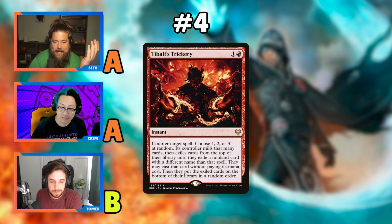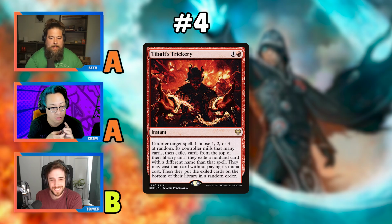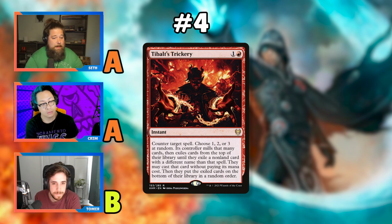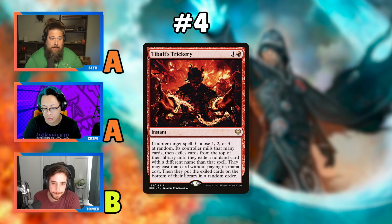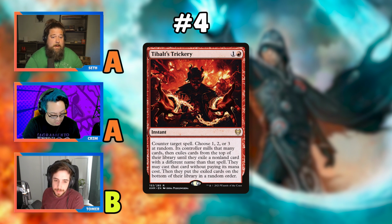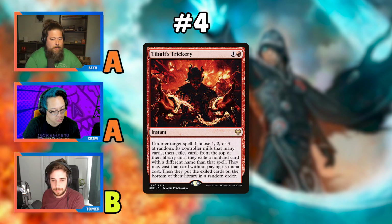Kind of like Mana Tithe, which didn't make our top 10 list, but the same sort of way that people don't play around a counter if you're a mono white deck because they just don't expect it. People aren't going to play around Tibalt's Trickery because they don't associate red with counters. If you're playing a blue deck, they're going to definitely keep in mind the possibility of counters, but that makes it even more valuable for sure. So, yeah, if you're playing a mono red deck, play Tibalt's Trickery.